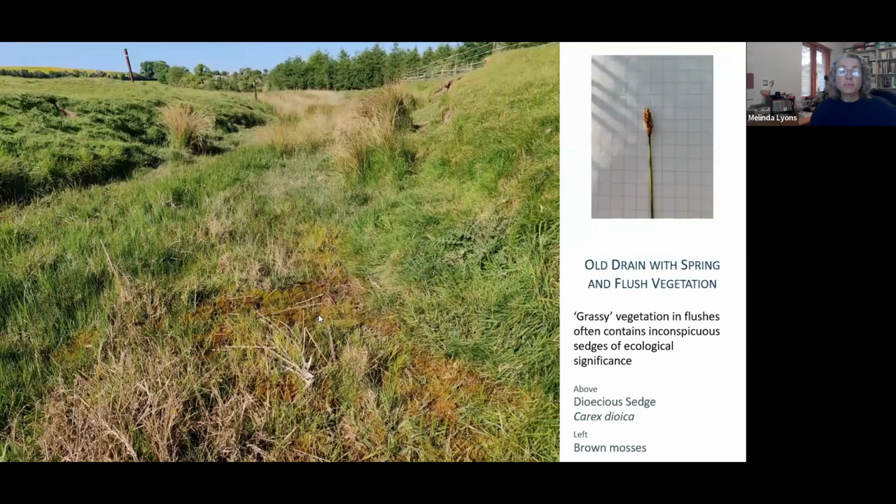This is the old drain that I pointed out. And again, you can see the brown mosses here. And there's a lot of different things. It looks kind of grassy. It's mostly, well, there are grasses, but there's also sedges and rushes in there. And this little sedge, Carex dioica, is an example of one of the things you'll find in here.